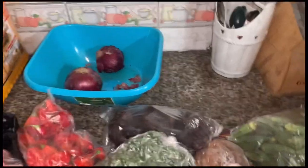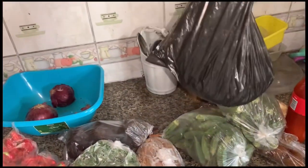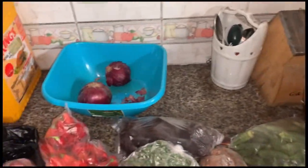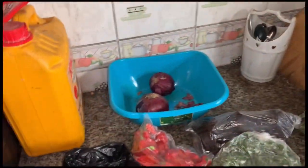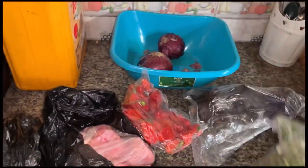Yeah, and then this is periwinkle. This periwinkle right here, I got a cup. A cup is 500 naira. I love periwinkle a lot. And then this is crayfish. I got this crayfish for 500 naira. You guys, what do you think? So 500 naira. And this is scent leaf and Caesar. I got this for 100 naira each.